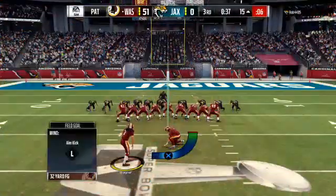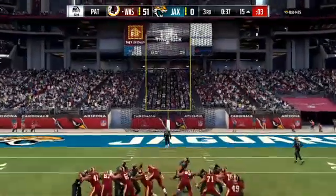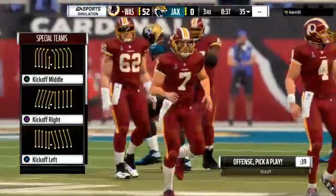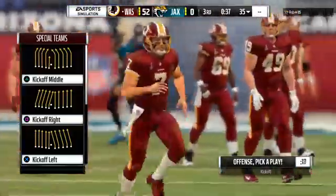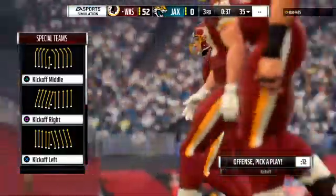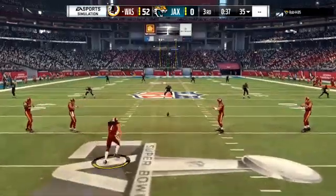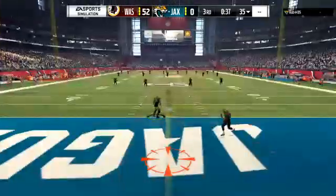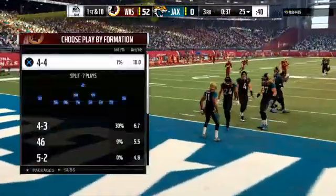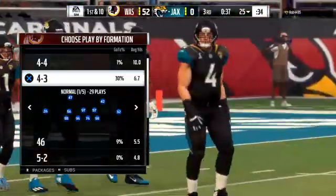Extra point forthcoming. They'll need to get the play off quickly. And the lead grows even larger here in the third quarter. So they'll get another shot on offense following that pick six. And now the kick is away. And now out come the Jags. And they gave up the pick six. And now they'll be looking to right the ship here.